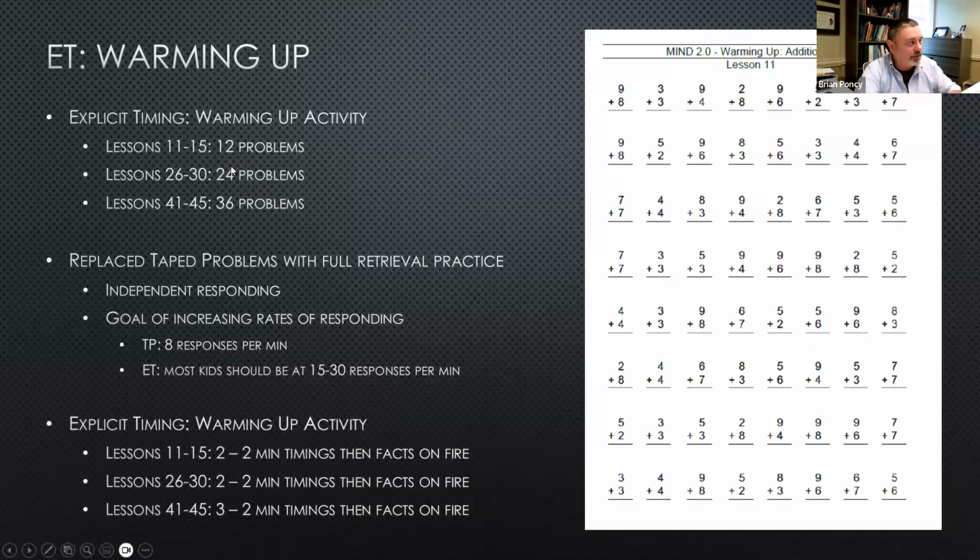So again, 11 through 15 is 12 problems. Then it grows to 24 to 36. It replaces tape problems with that full retrieval practice. With tape problems, you only get 8 responses per minute. I'm sorry, you get eight responses per minute, and whatever a kid's at, if they're doing 25 problems per minute, they're literally getting triple the OTRs. And so, actually, tape problems.